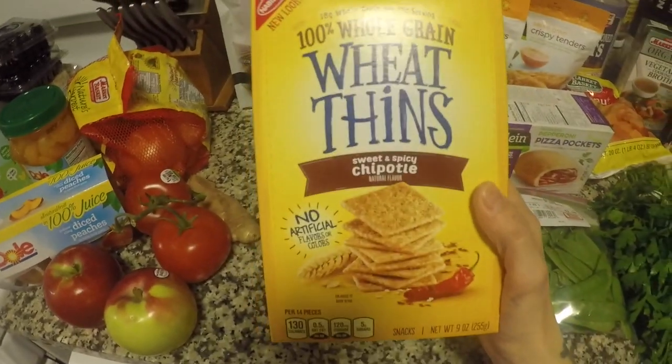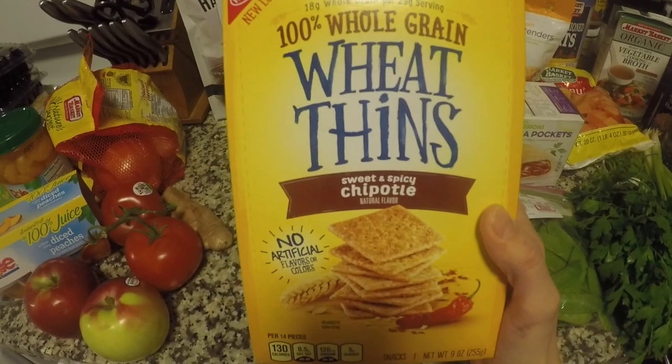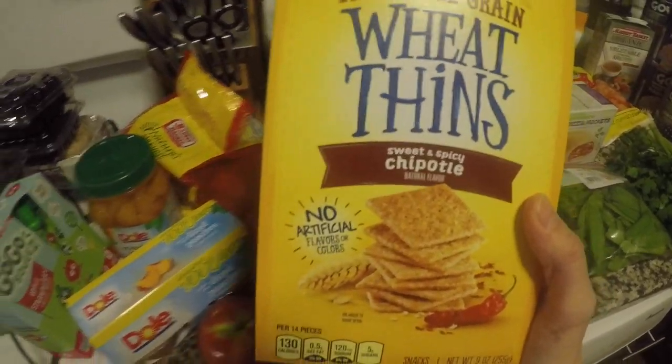Next I got some Wheat Thins. I got the Chipotle ones. I really like those. Derek's not fond of them, but that's okay because that means that he won't eat them all up on me. And they're delicious. We get the regular ones to go with hummus as well, but we already had some of those.